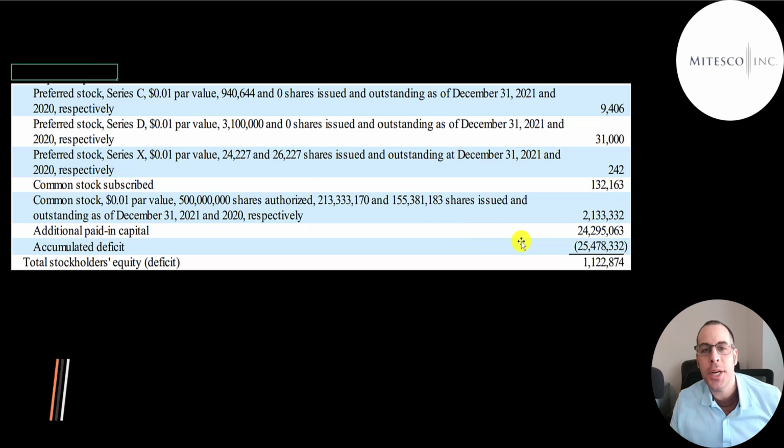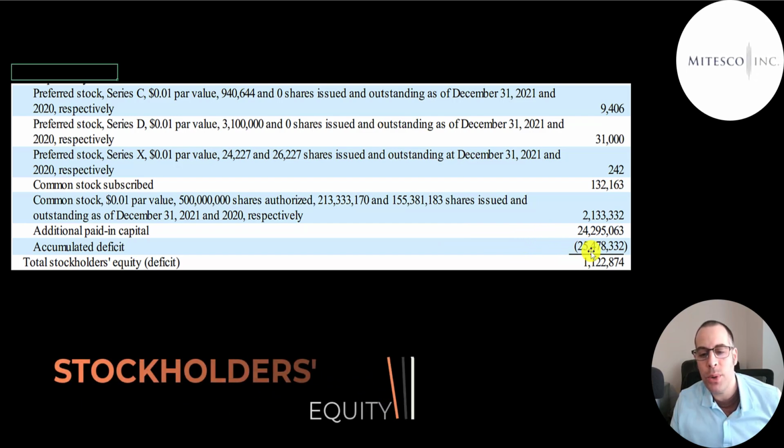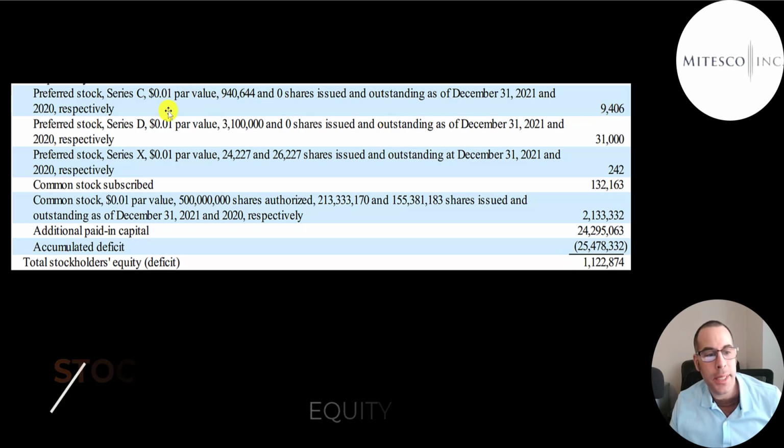This is the equity section on their 12/31 balance sheet. They have $1.1 million of equity. They issue a lot of preferred stock, Series C, Series D, Series X. Of course, they sold a lot of common stock as well.